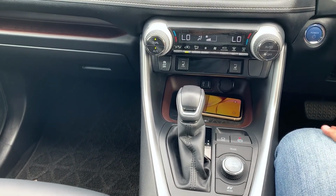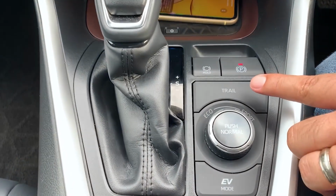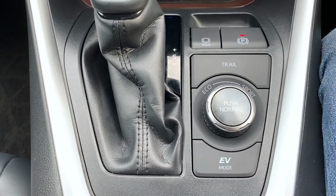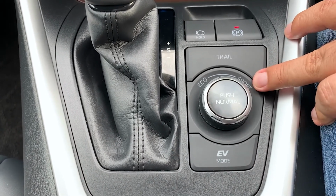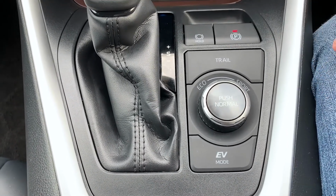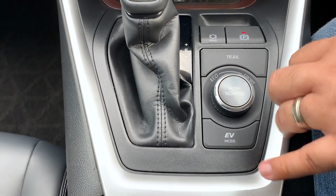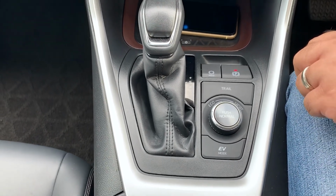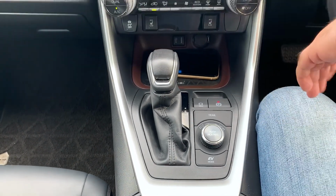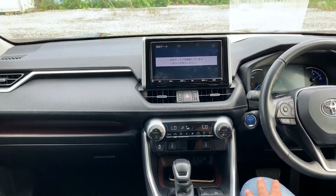You also got here the different driving modes. So with this button right here, you can go off-roading if you want. You've got the sports mode right here, the eco mode on the other side. You push this down, it's just the normal drive, and then if you do use this one right here, you can just use the electric motor. So a lot of things to choose from in this car.